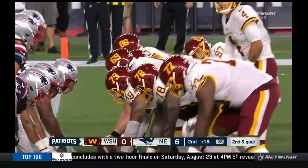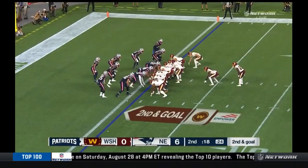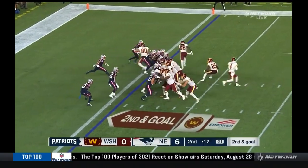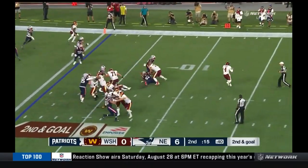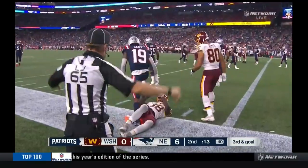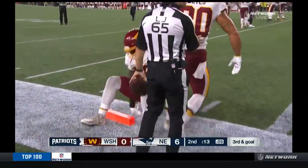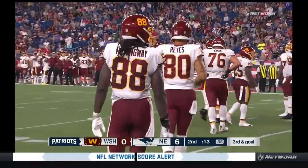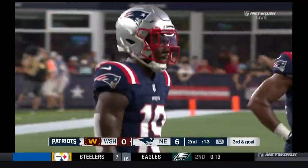Eric Flowers checks in for Washington. They go with a heavy set. He's eligible on the left side. Out of the eye, Heineke looking to throw. Well covered. Unleashes. Skipped it off the turf. He's got to know, too. If you don't have it right away, that ball's got to be out. Take the hit off yourself.